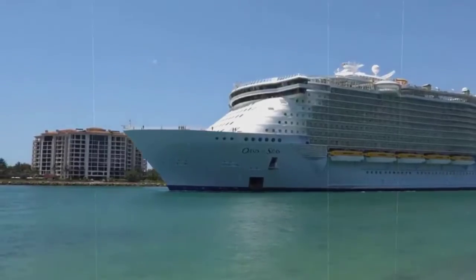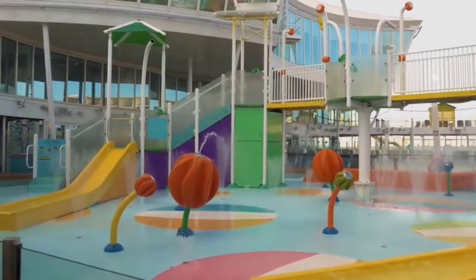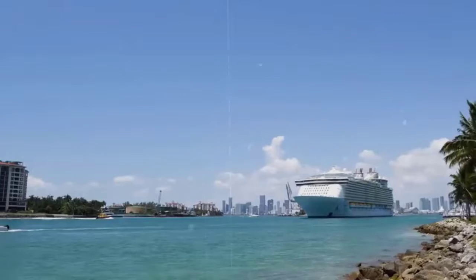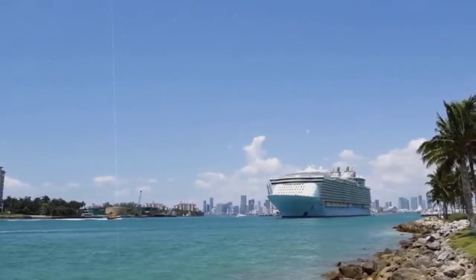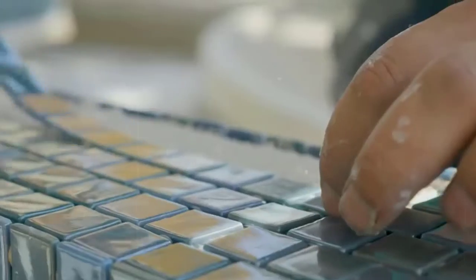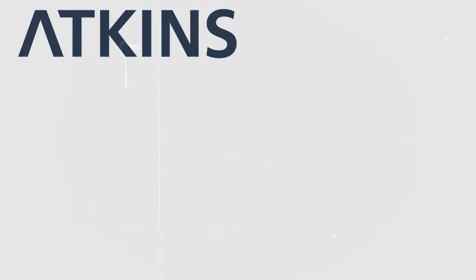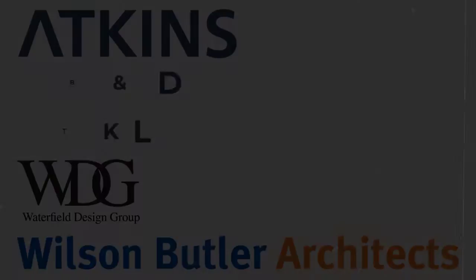Oasis of the Seas is the first of the Oasis-class luxury cruise ships in the Royal Caribbean International fleet. The ship was ordered in February 2006 and the keel was laid in December 2007. It entered service in December 2009. The ship design began in 2004 and included a number of designers and architects, such as Atkins Global NB&D, RTKL, Waterfield Design Group, and Wilson Butler Architects.